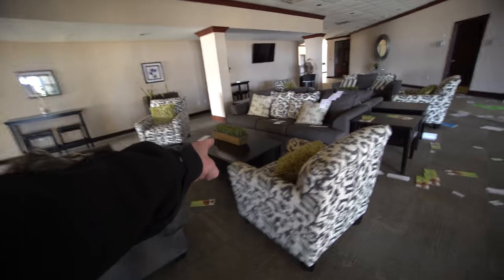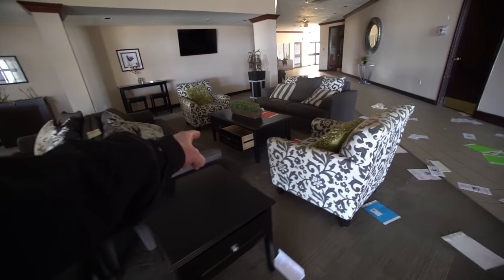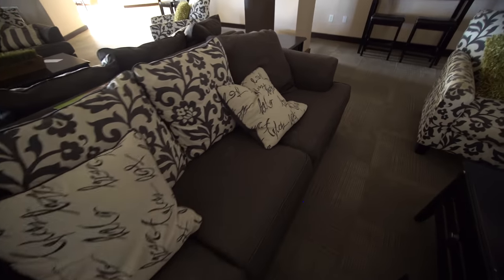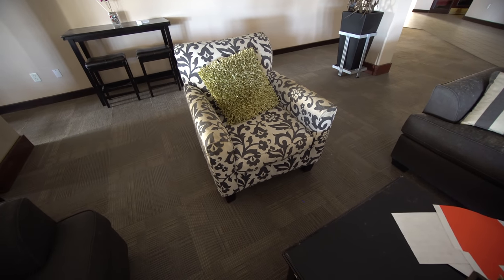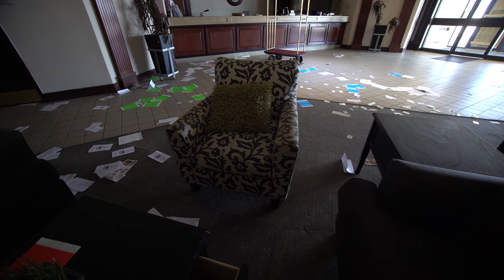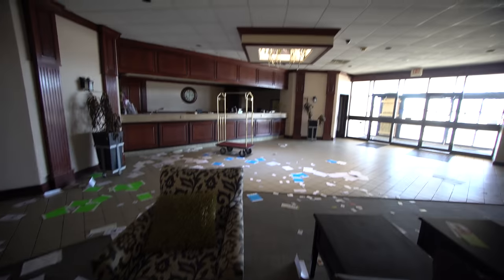This is probably some of the nicest furniture I've ever seen in an abandoned hotel lobby that we've explored together. Very new. There is mold on it though. So it has been sitting here for a little while. It's definitely been getting cold inside of here. It seems like it's been getting wet also. But it's still fairly new. So you can kind of tell that possibly this hotel was going through some sort of renovation to save it at its end days, and maybe it just spent too much money.